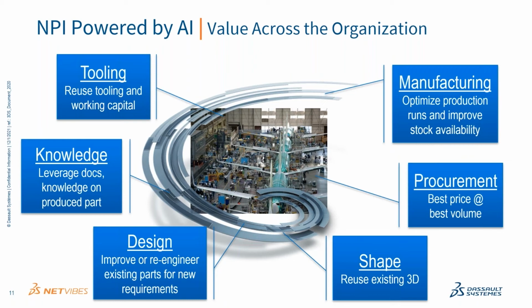So you can see how that could be used to reuse your tooling and the working capital that you had from maybe a model year, a year or two before, or a new part design, taking knowledge back against the history around that area.